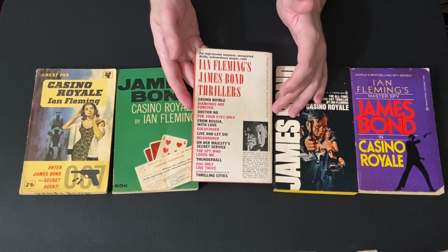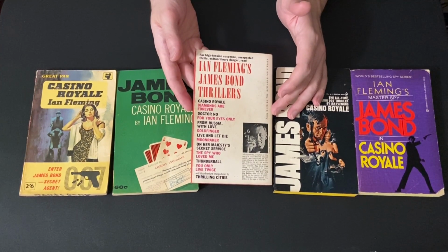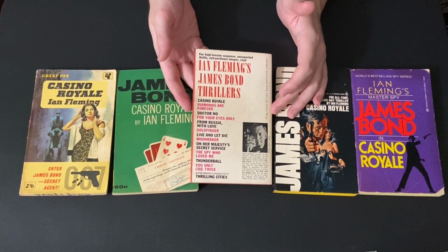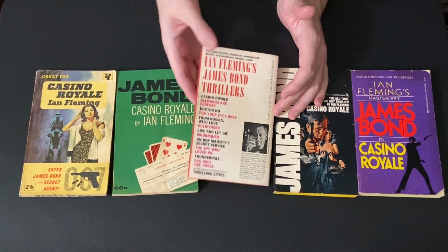So that's an easy way to tell if you have an early or a later printing: whether Fleming is still listed as being alive on the back of the book. Of course it's a little morbid, and given Fleming's sense of humor, I'm sure that would amuse him. But that's the easiest way to know if you have an early printing Signet or a later printing Signet, which picture Fleming's on the back and whether it has his death date on there.